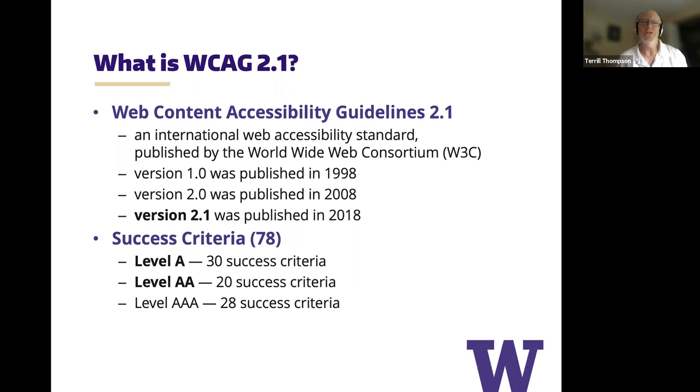with their vision. So very early on, after the organization was formed, they formed a subgroup called, this is another acronym that's not included in my list, the WAI, the Web Accessibility Initiative, which then began working on the Web Content Accessibility Guidelines. So they published version one in 1998. And then every 10 years after that, they have released an upgrade.